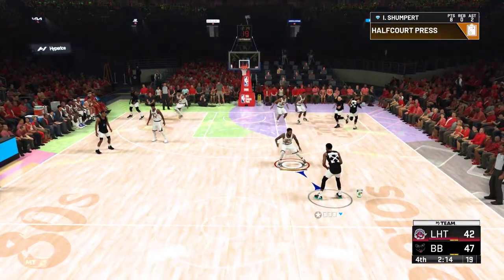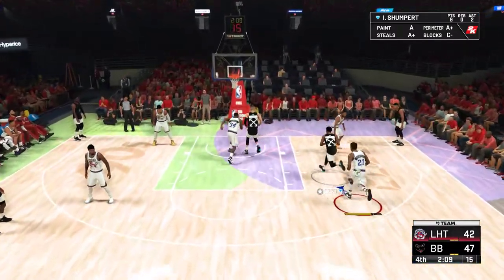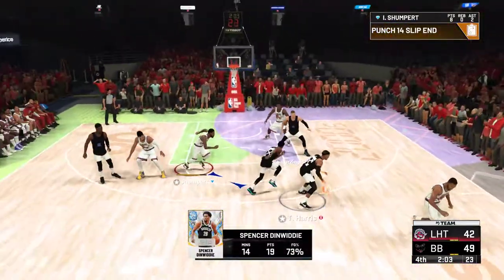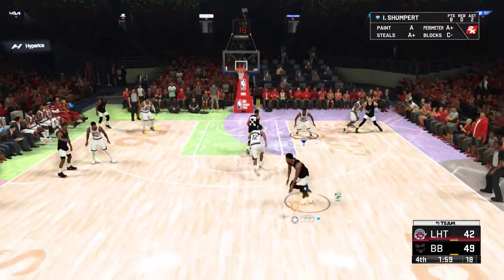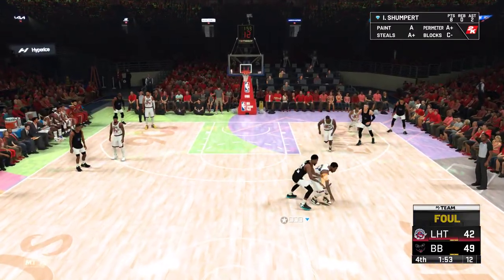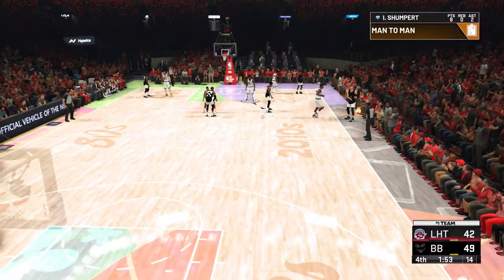Here's Dinwiddie. Last quarter of play, about 2 minutes in now. Wow! Always fun to see point guards who can elevate above the rim like that. Oh, strong mindset and even stronger finish. Well, just seeking out weaknesses in the defense and then exploiting it. Away team foul. Iman Shumpert. Second personal foul.